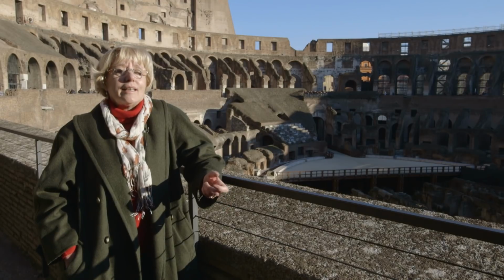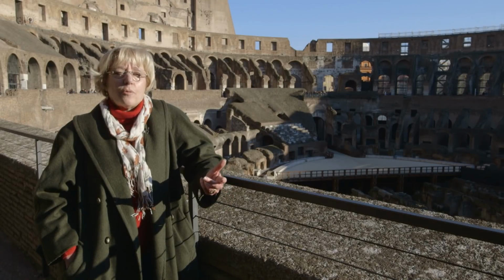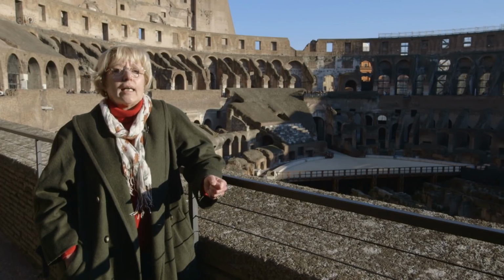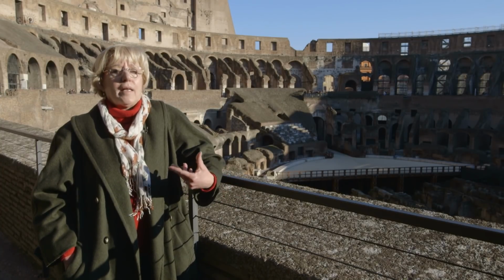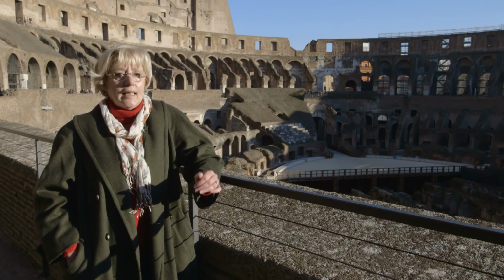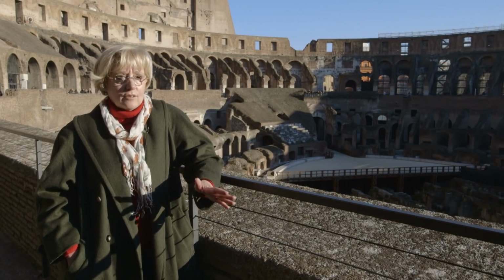Before restoring the cellars of the arena, a lot of work needs to be done. Above all, draining the waters. We must never forget that there's a river that runs under the Colosseum, and the water floods the Colosseum when it rains heavily.